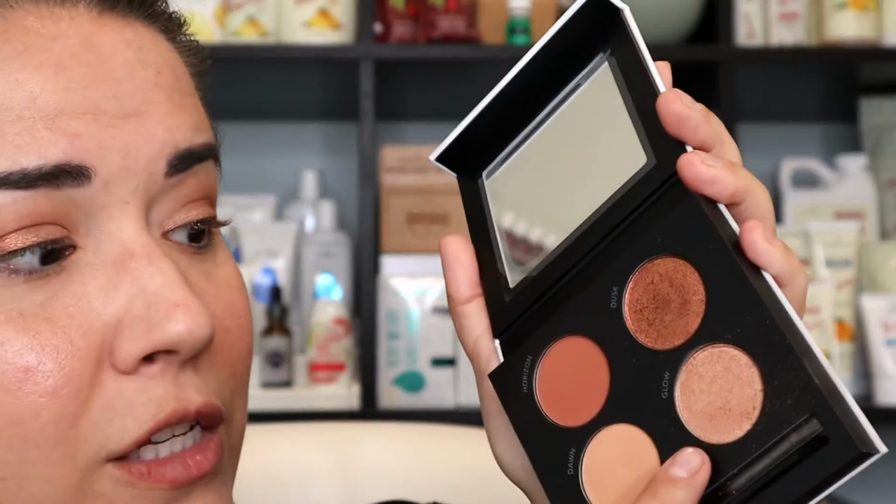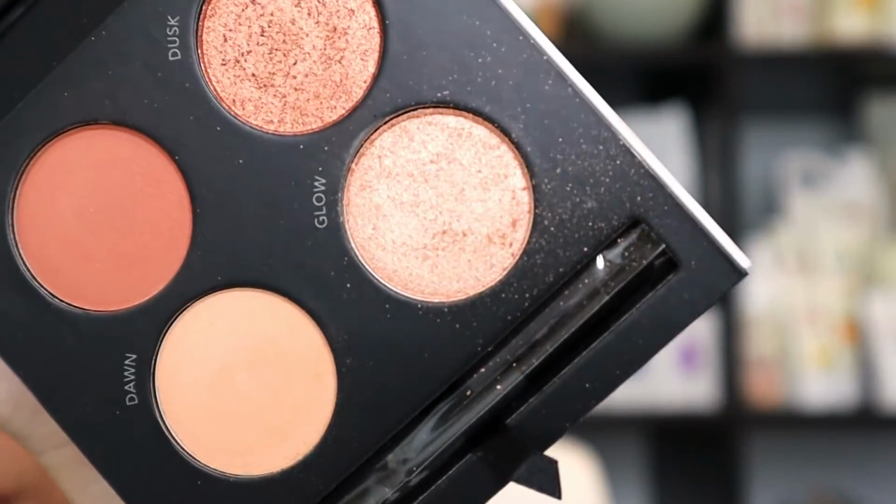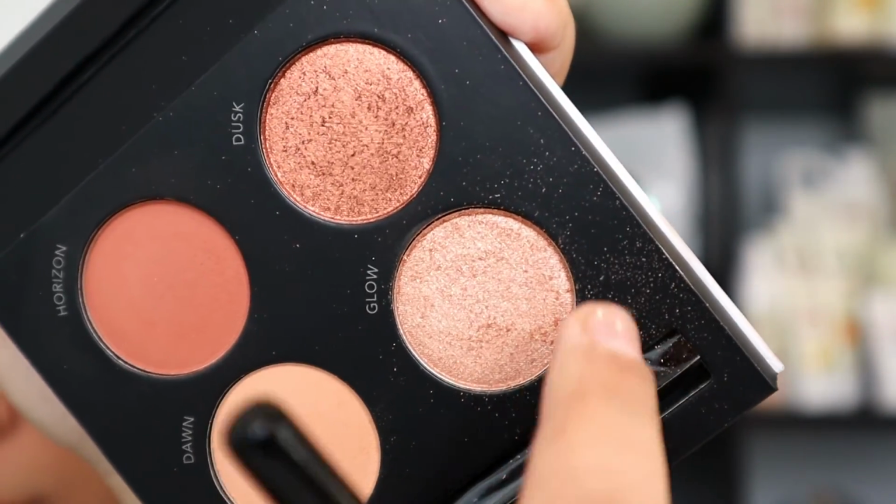Horizon, where you put it, it sticks. And that's why I'm surprised that I don't have fallout. Seriously, the formula, however they made this, it's amazing. And especially because I have dark eyes, I think this really brightens up my eyes. This one, Glow, I do have, see, it's more pigmented. There is a lot more fallout, which you have right here.